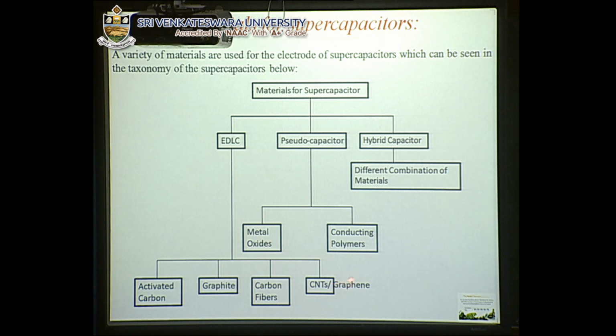The different types of materials being used in supercapacitors are the carbon materials: activated carbon, graphite, carbon fibers, and CNT and graphenes are the latest additions. Pseudo-capacitors use metal oxides and conducting polymers, and hybrid capacitors use a combination of all these materials. I will be discussing examples using different types of combinations in hybrid capacitors.